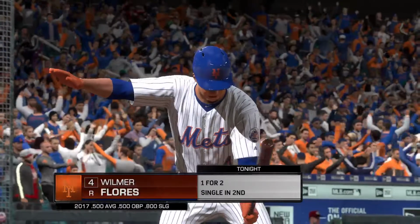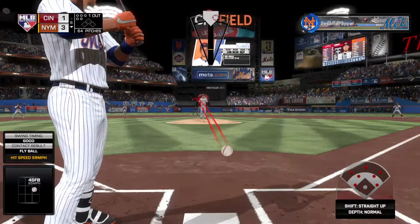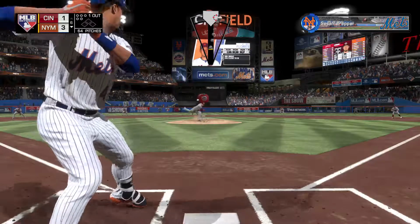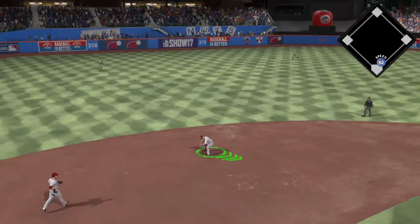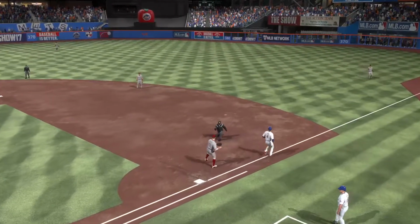Ready for another shot now. Wilmer Flores. He's 1 for 2 in the ballgame. He's ready. Here's the first offering. To short. Throw gets him. 2 down.